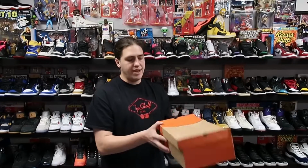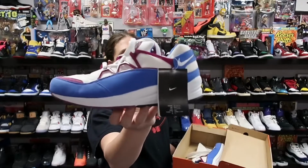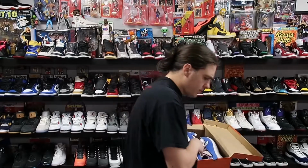Next up on what's shipping, we have an Air Huarache Light. This is one of my favorite finds from a big collection I bought back in the day. I thought they'd sell a lot quicker than they did, and they really took a long time to sell. I'm talking over a year and a half, 2 years probably. These beauties are heading to California for about $150 plus shipping, and that's what's next on what's shipping.